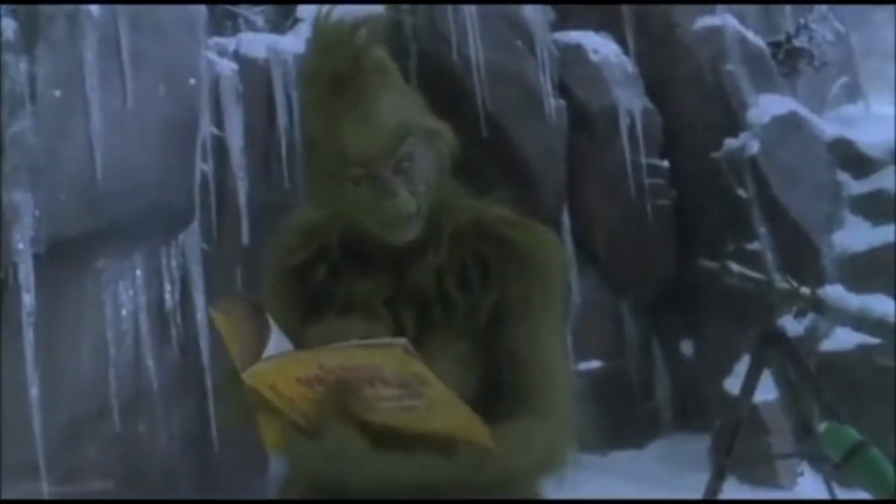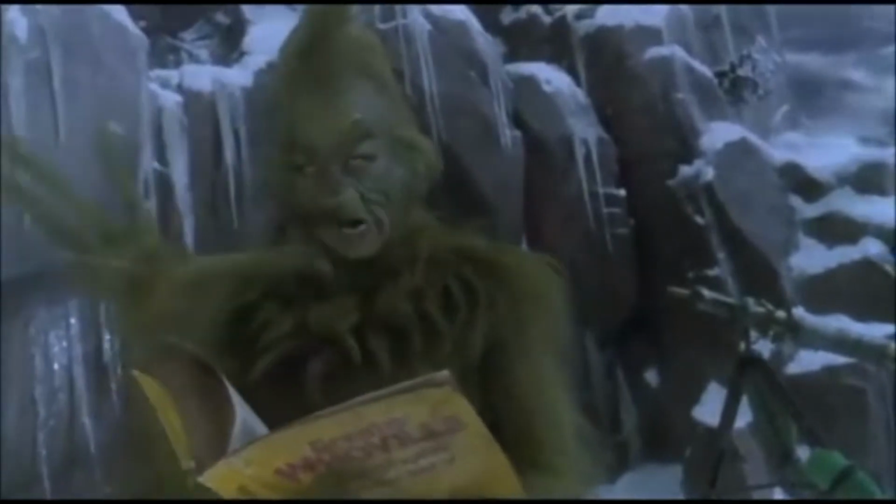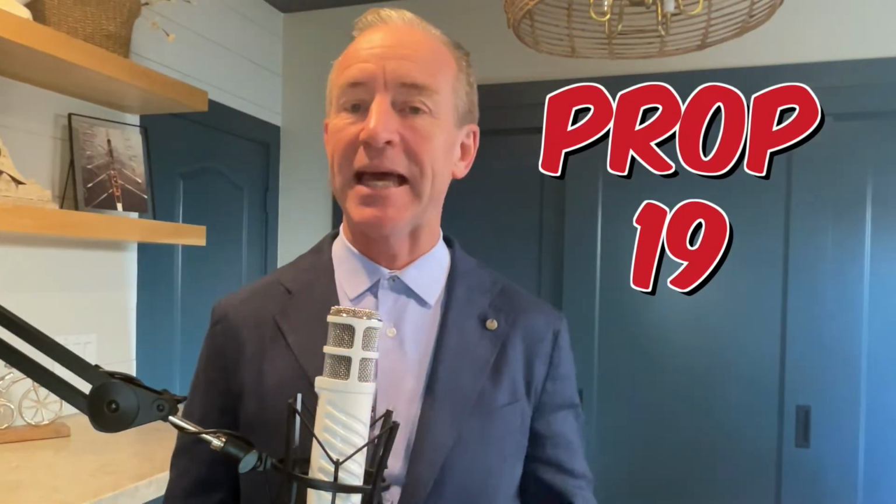Now, let's face it, nobody likes to pay higher property taxes. I would say most people's reaction to having to pay higher property taxes is very similar. Hate, hate, double hate. Loathe entirely.